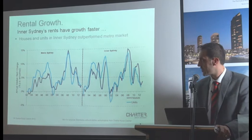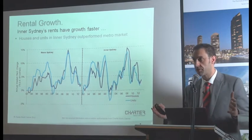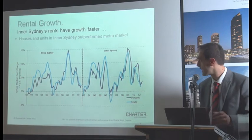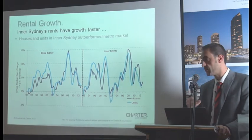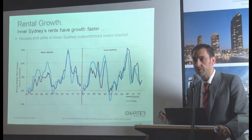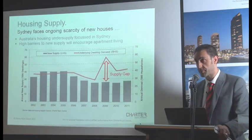The interesting thing about this chart is that it grew very strongly in the lead up to the GFC, both across the entire metro region, but also the inner city as well. And the inner Sydney market has experienced more sustained growth in more recent years than what the overall city has become, which again is a reflection of the fact that it is subject to stronger demand, more people wanting to live there and therefore bidding up the price, the cost of housing, whether it be by purchase price or by rental price.